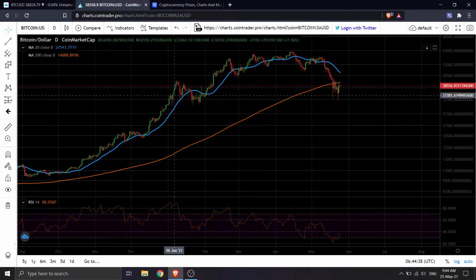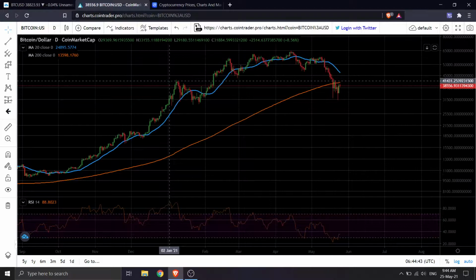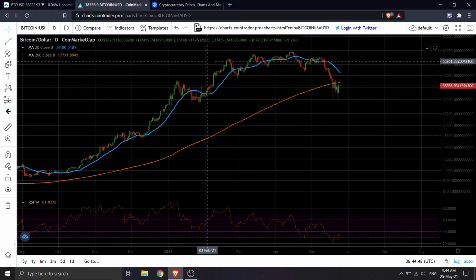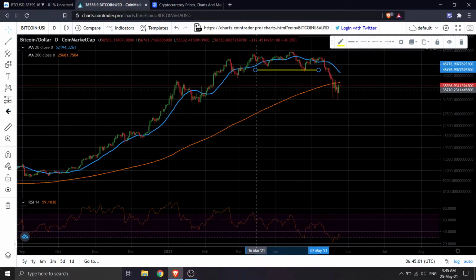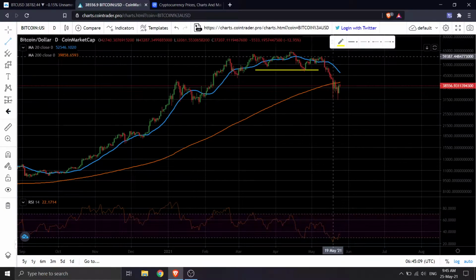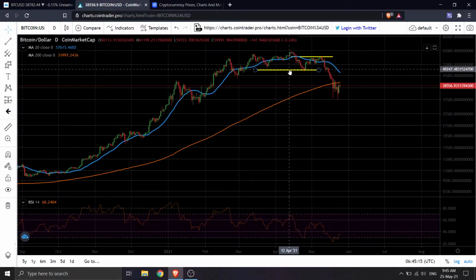But if we look at this pattern here, we can observe that we had higher lows and higher highs until up to this point. You can see that the low in this area was lower than the low here. And the high in this area was also lower than the previous high. So we had a change.